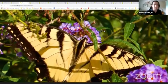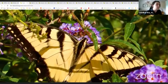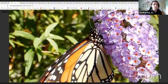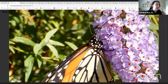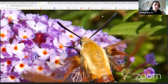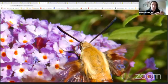Sometimes the bulbs are less pronounced, like in this tiger swallowtail. With the monarch, you can still see the thin, narrow shaft of the antenna with a little bulb at the end, compared to this moth, right? The Snowberry clearwing is a moth species.